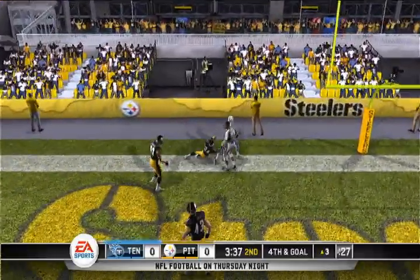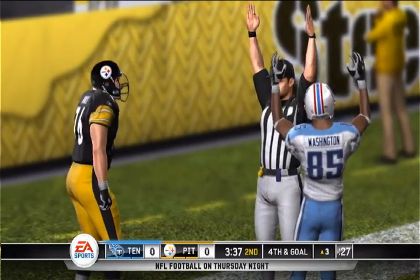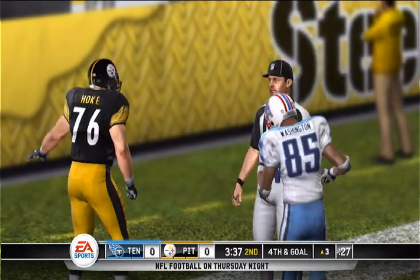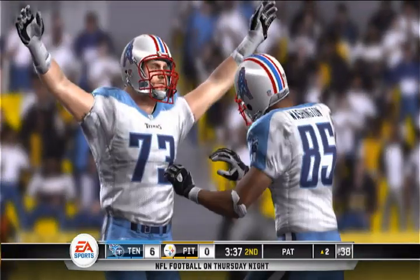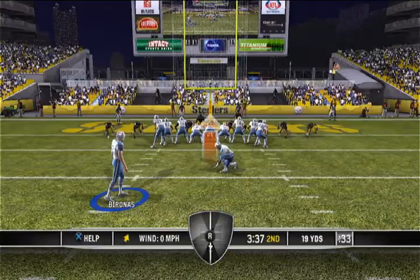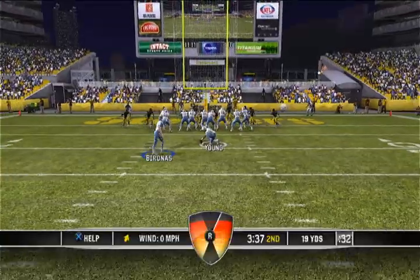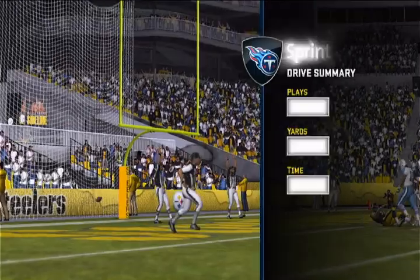Passes to the end zone. Washington with the grab, but there's been no signal. Did he make the catch? They give him the score. The Titans are able to score the game's first points. What a run that was. He was trapped behind the line of scrimmage. It looked like he was going to go down for a big loss. Instead, he breaks the tackle and runs it in for the touchdown.